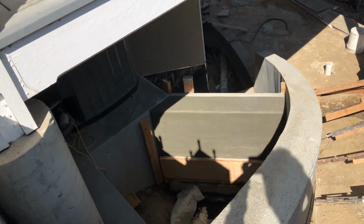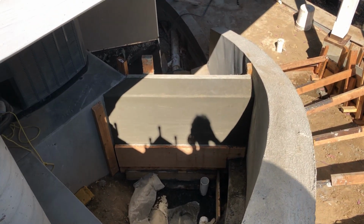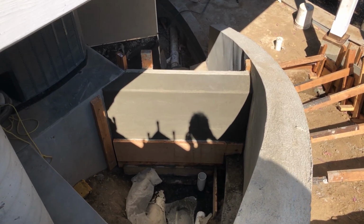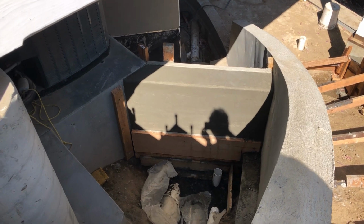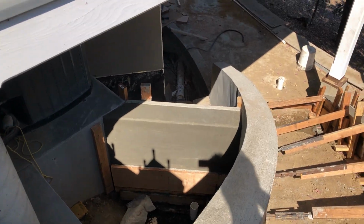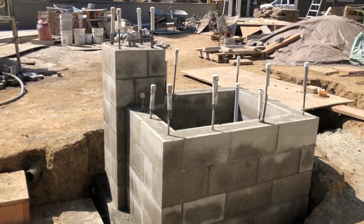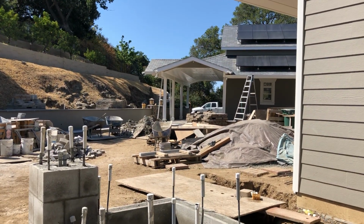The wall that was poured down below has already been stripped and finished on the top and on the inside, because we don't really know for sure what kind of finish we're going to have. So I thought maybe we should have a smooth finish. That is our progress report for today. And again, there's the pavilion in the back.